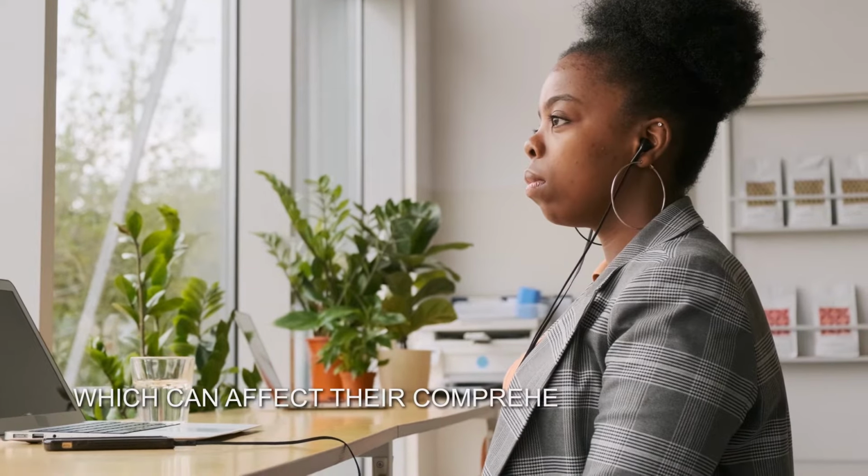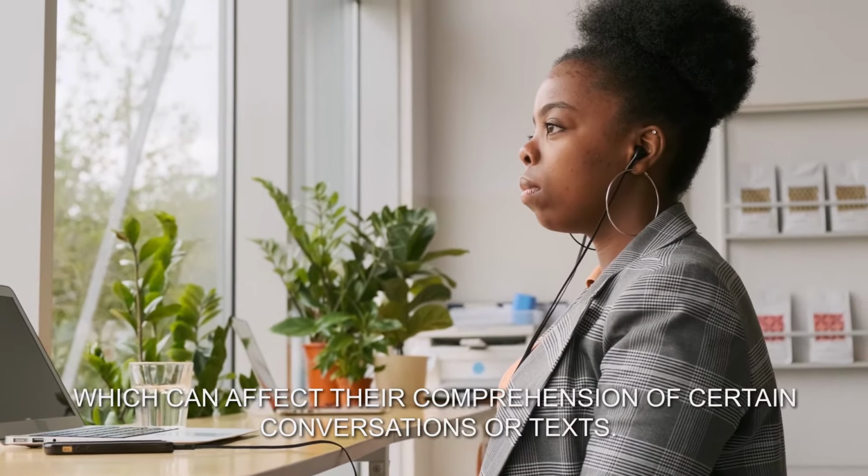Literal thinking. Those with Level 1 autism often think very concretely and literally. They may have difficulty with abstract concepts and metaphors, which can affect their comprehension of certain conversations or texts. They often require explicit and direct communication.